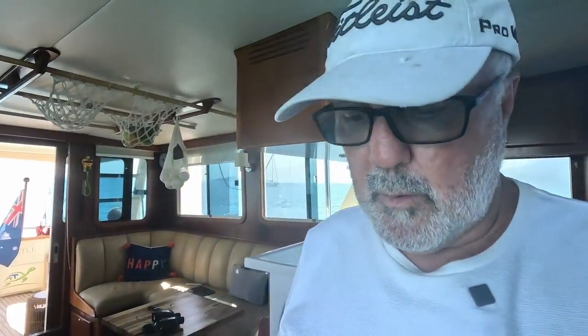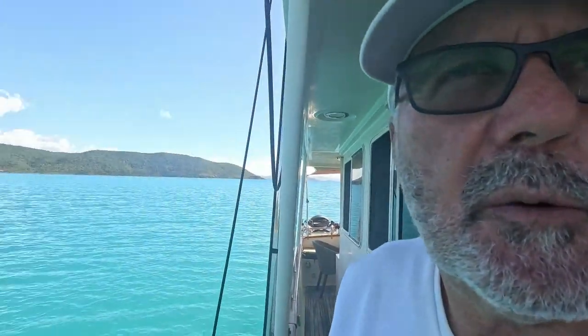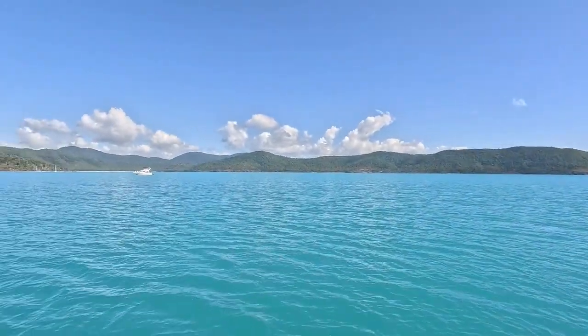Well, this is a bit of all right. We've pulled in down at Woodwark Bay. We didn't stop at Armit Island. We pulled in there and had a bit of a look, but there was a fair bit of chop in there, and we thought, no, we don't want that. We just want a nice cozy anchorage. So we pulled in here at Woodwark Bay.